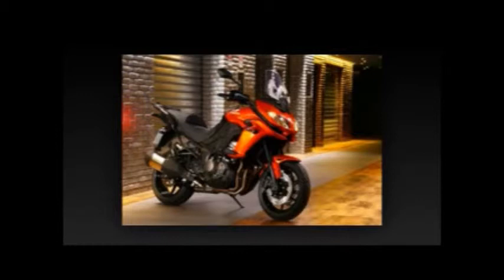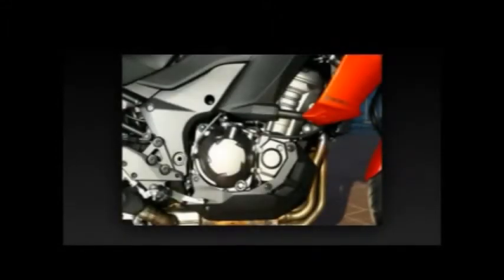The Versys 1000 Lieutenant boasts a contemporary new face that is far more attractive than the homely previous version which was never offered in the US.